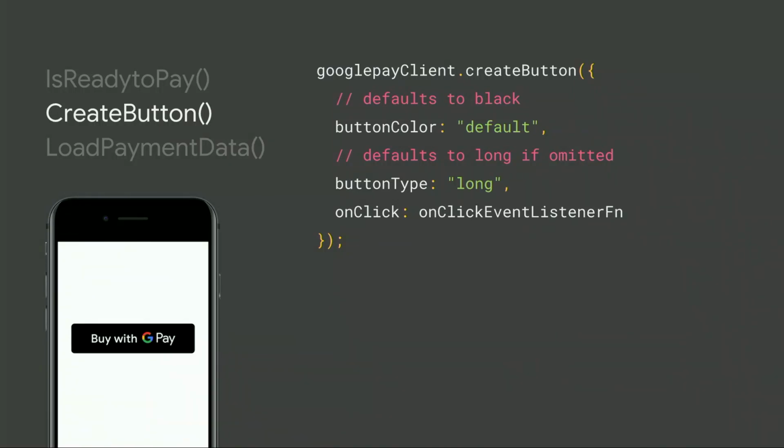Another thing that we recommend is that you should use our default color, which is black. However, if you happen to have a site with a dark theme, we provide an alternate white color that you can use.